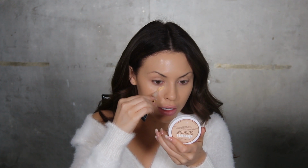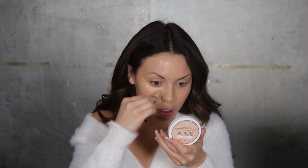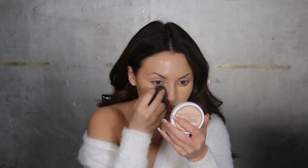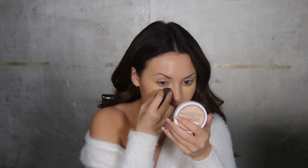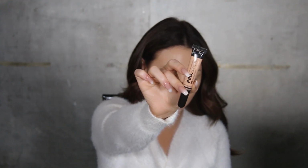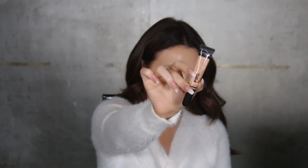So first we're gonna apply yellow all under here. And yellow concealers really help to brighten under eye bags, darkness, hyperpigmentation, any of that. And then I'm just taking a damp beauty blender, and we are gonna blend that in. Then we're gonna take natural and pop that on top. This is gonna help neutralize and balance underneath the eyes and give a really nice under eye brightening effect.